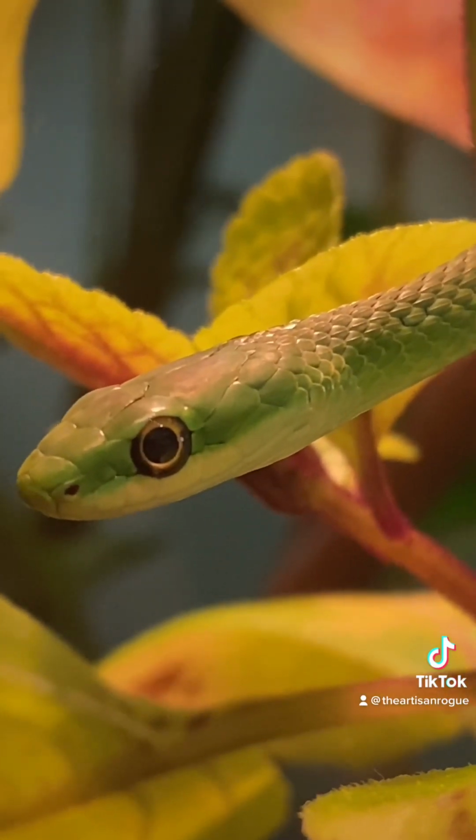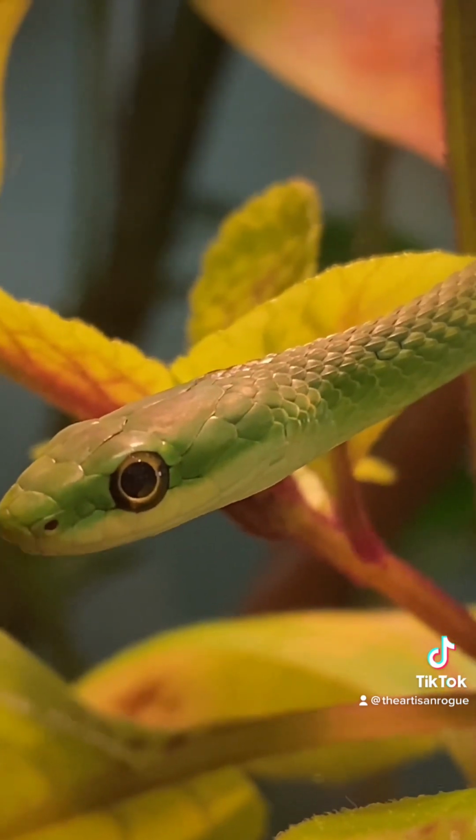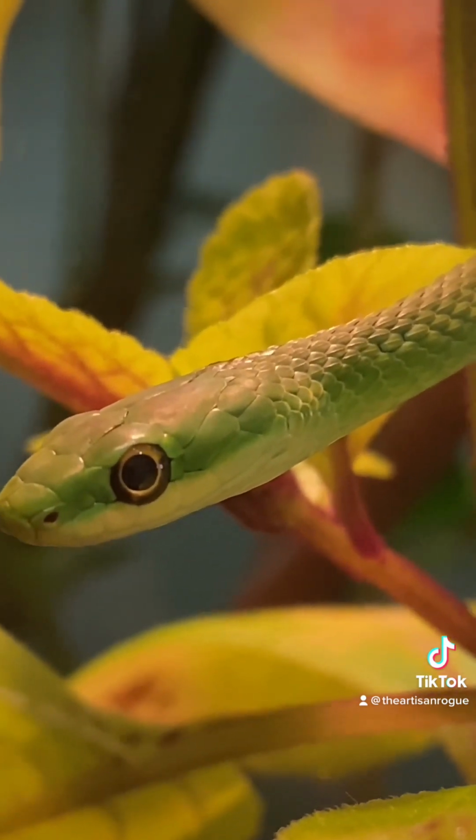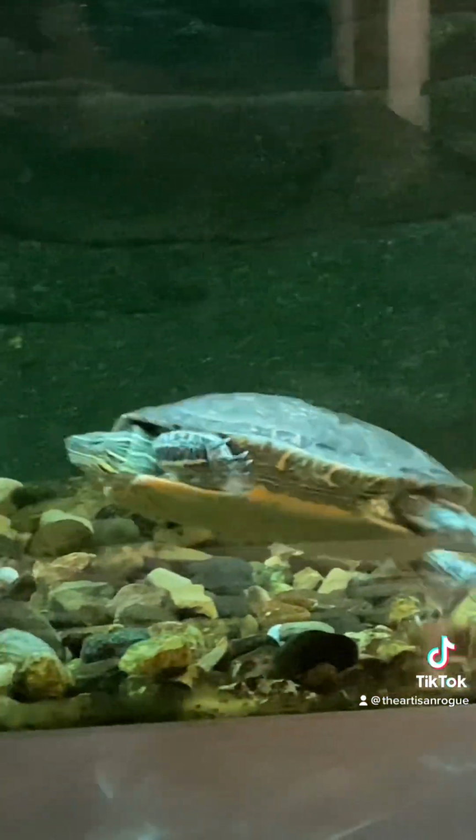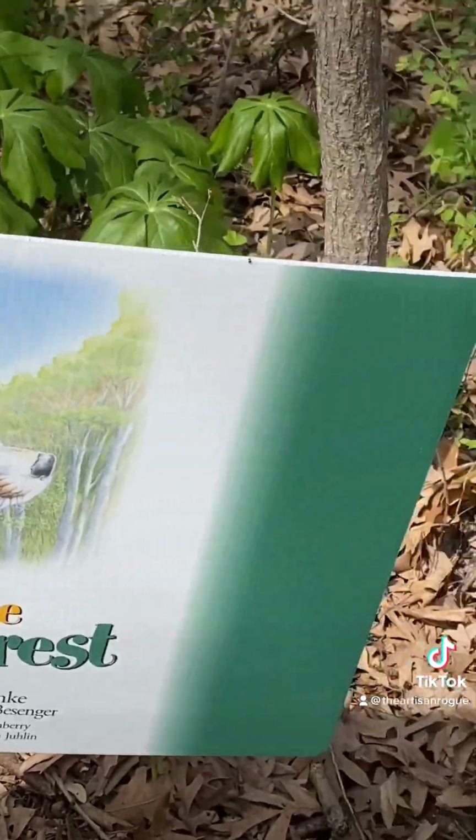And this little cutie. I've never actually seen one of these out in the wild, only in captivity here in Missouri. They blend in so damn well in the trees anyway, so I probably walked past one, never seen it. They had a really nice tank. It was kind of hard to record some of the stuff because there were so many reflections in there.